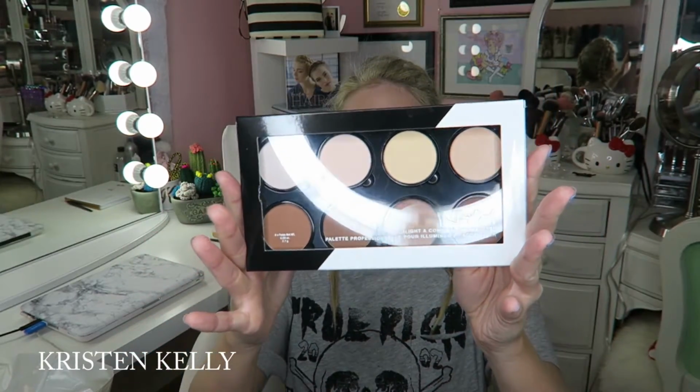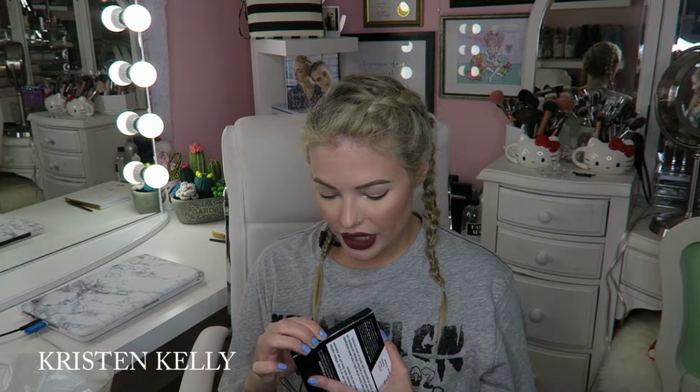So first of all, this was actually, I think, the most expensive thing I got. It was either $25 or $28. I think this may have been $28. And this is the Highlight and Contour Pro Palette. I already have a lot of highlighters and things that are similar to this. However, I really wanted to try this one. And I'm going to try some of the stuff.